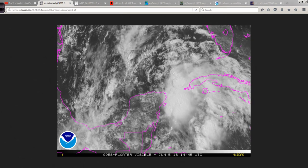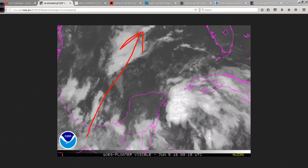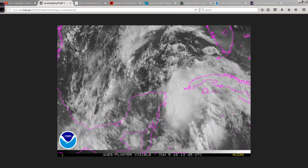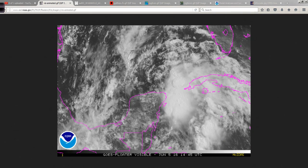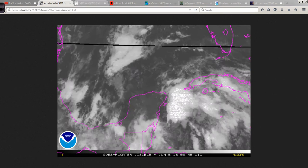And you can tell a little bit about why that is with these clouds streaming up here from southwest to northeast, upper level winds peeling away at the system, not allowing it to consolidate, which is a good thing, because with water temperatures the way they are, if the upper level winds were favorable across the entire area, this would definitely be on its way to becoming a hurricane.